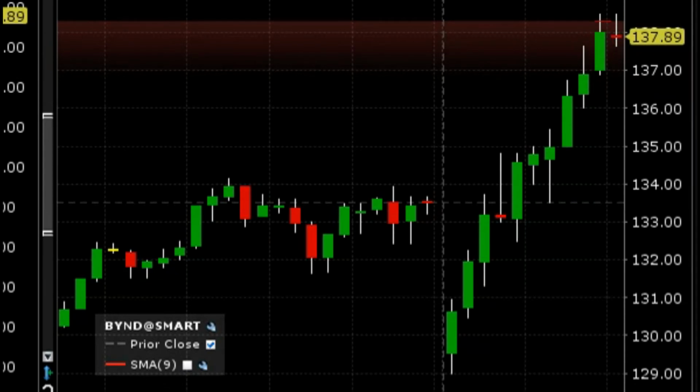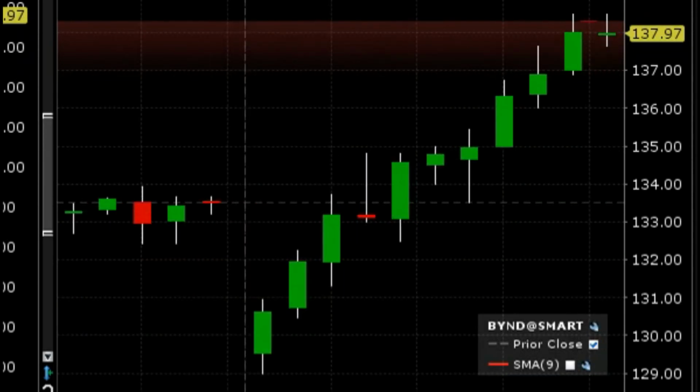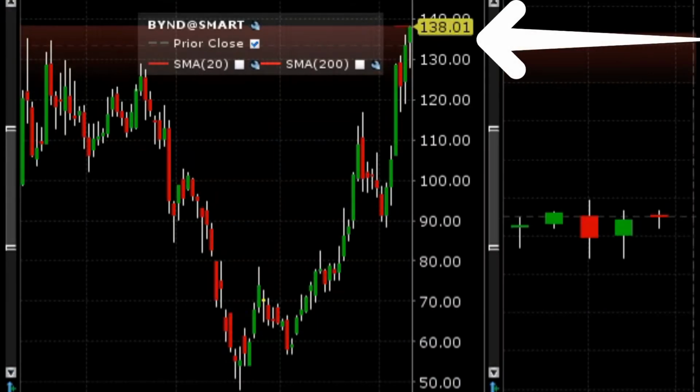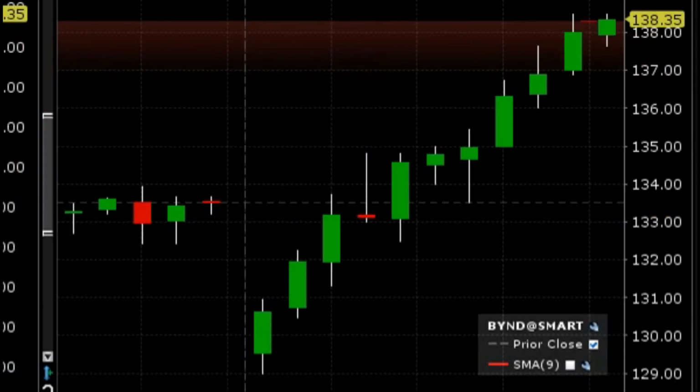So target on this thing is gonna be around 137, and stop loss will be around 139.30 area. But I think there's a good opportunity here for this thing. Look at all that green. Come on. And if we look at the daily here, look at this thing. This thing's been on fire, you know. But it does need a pullback. But if it doesn't pull back soon, we'll probably have to come out of it.